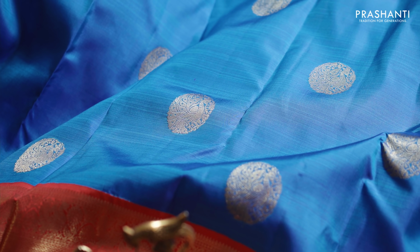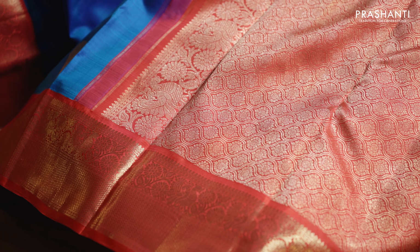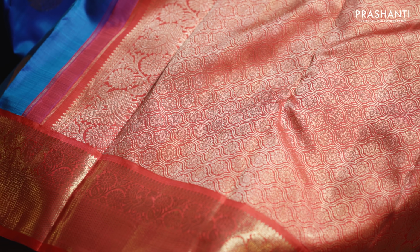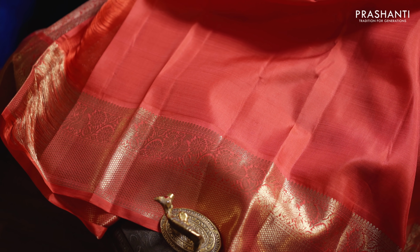This one is a beautiful blue with orange combination, korvai borders, traditional Kanchipuram borders on either sides with intricate weaves of peacocks running throughout the body. That's how it looks. Very classy and rich. This has got a contrast rich zari woven pallu in orange. That's the pallu, and a contrast blouse in orange, priced at 31,350.